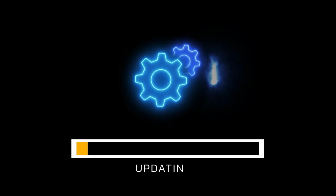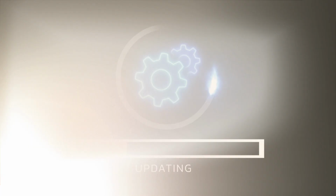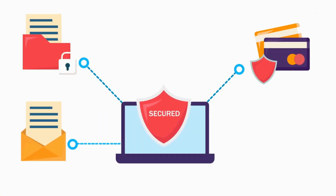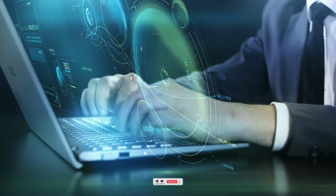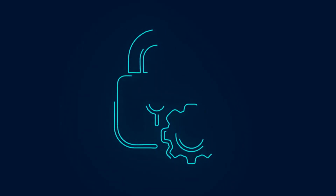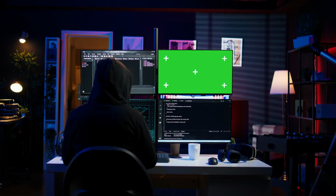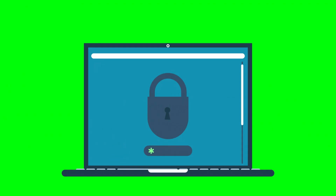Regularly update your operating systems and software to patch vulnerabilities and install reliable antivirus or anti-malware programs to detect and remove threats. Avoid downloading apps or files from untrusted sources and be cautious when granting permissions. Enable encryption on your devices to protect stored data and back up important files regularly to secure locations. Lastly, steer clear of public charging stations and untrusted USB drives, as they can be exploited for data theft or malware installation. Following these steps will significantly enhance your device security.